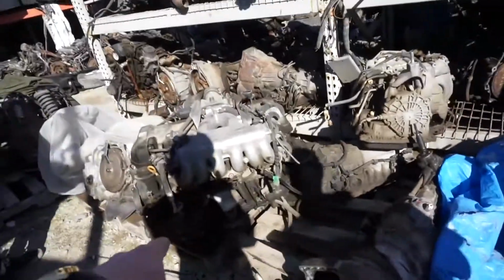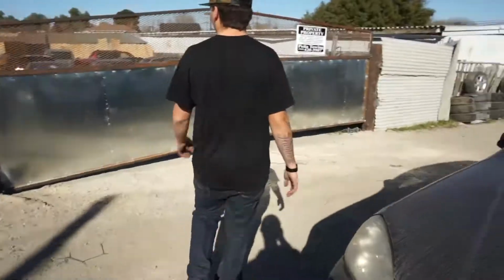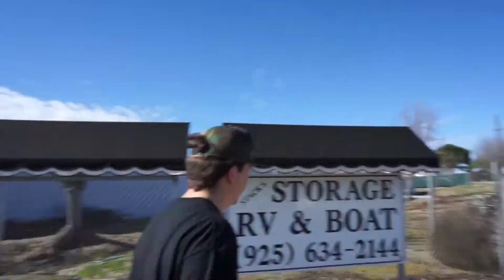Maybe this one. 2JZ, dude. I'm not even joking. Dude, it is. So as you know, we just found that 2JZ. The guy said he's gonna give us a price. We're gonna find out how much he's gonna charge us for it. So he had us at 5, and then he went down to 4. But we're just gonna take a look on Craigslist and eBay and stuff like that. Kind of compile some numbers and figure out exactly what we need or what Brandon wants. And we'll just have to go from there.